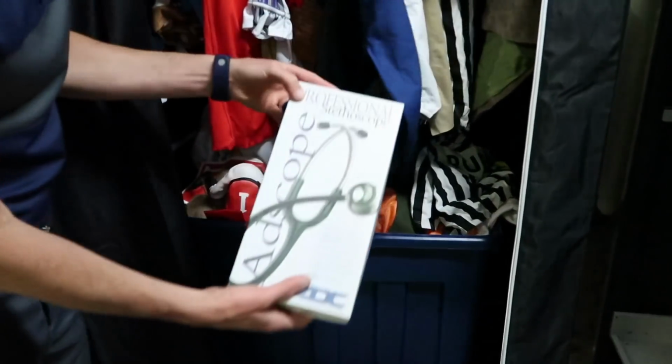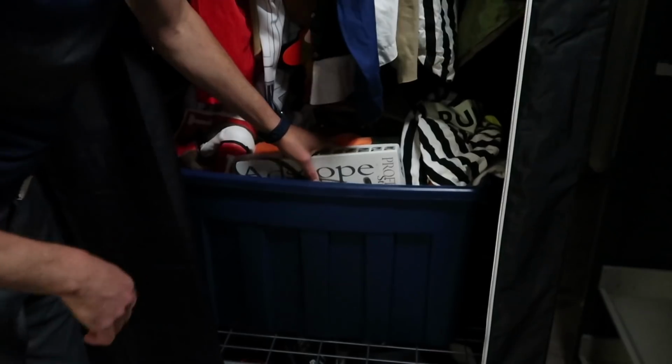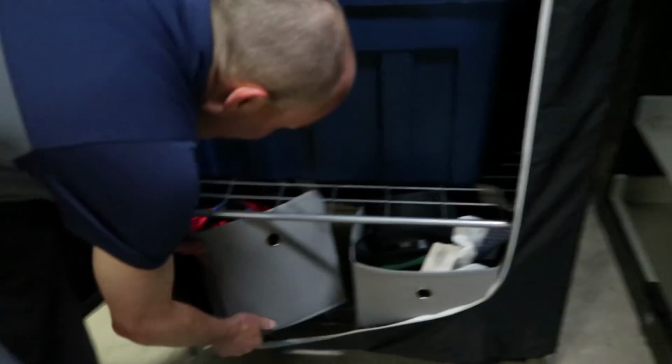I see his stethoscope to go with his pharmacy white coat. And yeah, it just sort of goes on and on from there. I see a hot dog in there. I see a taco in there. A lot of stuff in the tub. And then in the bottom in these canvas holders, we have more leashes and collars.